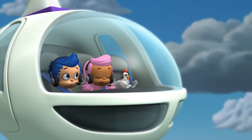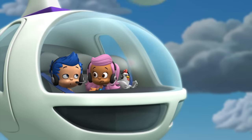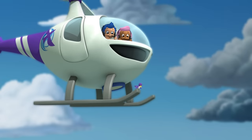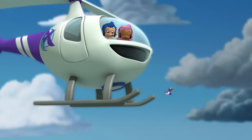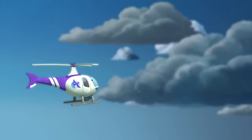Don't worry, Beep. We'll find your family. Beep? Where'd he go? Molly, look! Beep! I think he's going to try to fly! He did it! He can fly! Go, Beep! Be careful!